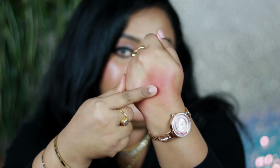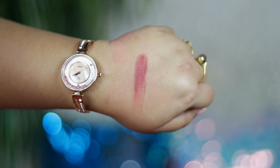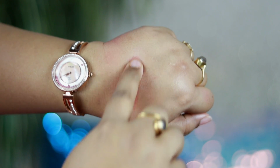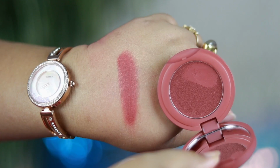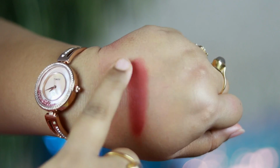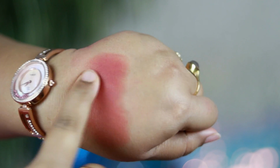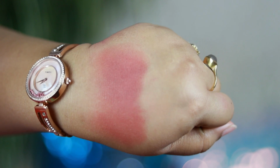Once you blend it out, it's going to give you this kind of finish. Look at the finish. It was very blurry and very soft and fluffy on my hand. I can feel it, and this is a color that's going to work on all skin tones out there. I will definitely try out more shades from this particular range. I'm in love with the packaging, in love with the formulation. I hope that it performs equally well on my cheeks as it did on my hand. So love the finish, guys. This is that cheek tint which I got from Sunny's Face from the KULT app.